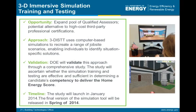Right now what we're doing is testing that by having volunteers go through it, in addition to just doing user testing with it. We're taking folks that have certification as a BPI or BPI building analyst and HERS raters, having them go through it, as well as folks who don't have that background but might be home inspectors or might be in the HVAC industry. There's a test associated with it. Those who do pass the test, we're then taking them into some specific homes where they go through and score them.